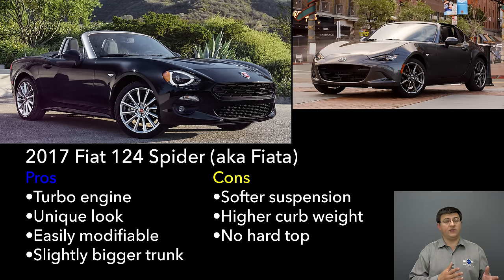And although factory 0 to 60 is not that far off between the 124 Spyder and the MX-5, if you want to modify your vehicle aftermarket, it's very easy to get more power out of that Fiat turbocharged engine. If you're looking for 180 to 200 horsepower out of your MX-5, that is definitely the way to go because it's going to cost less to get you to that horsepower target than if you were to buy the MX-5 from Mazda.